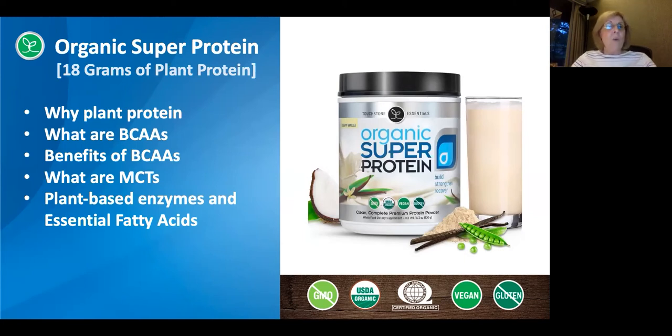So, for example, one of the amino acids is arginine. If you don't have enough of this particular amino acid, your body can't meet the demands when fighting a certain disease, like cancer. Now, BCAAs, that's called a branched chain amino acid, and all that refers to is the structure of it. These BCAAs account for about 40% of the total amino acids that your body needs on a daily basis.